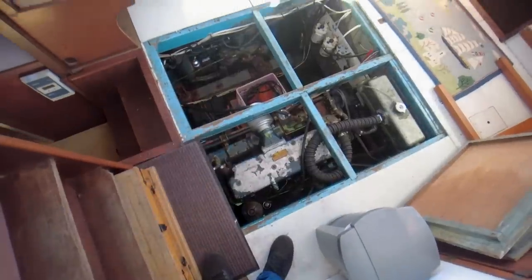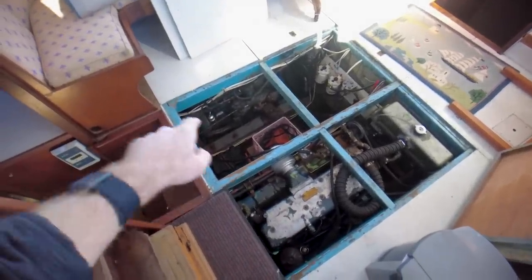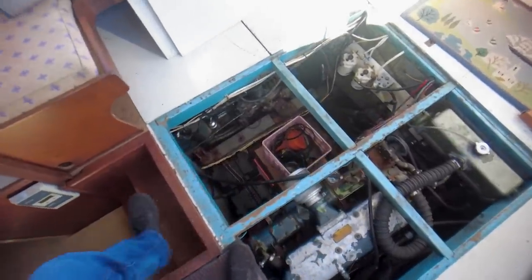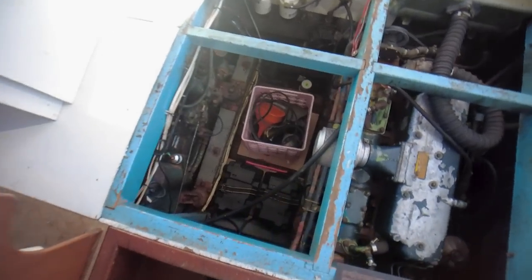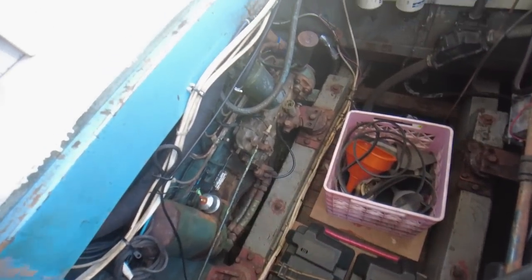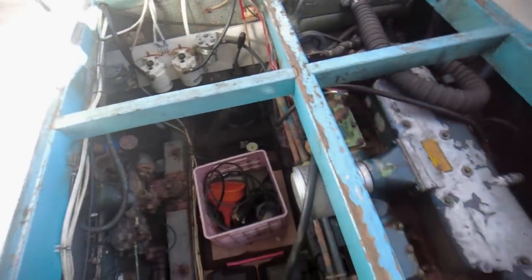All right, guys, so I've got the floor opened up for you. It does open up a little bit more as well, but you guys can see the two diesels down there. We've got good access to everything you need. All right, guys, time for the full continuous below decks walkthrough from bow to stern.